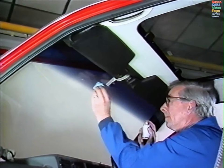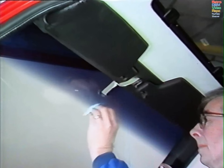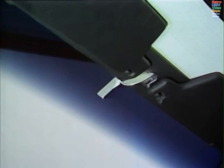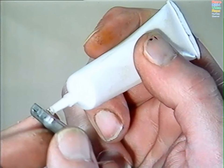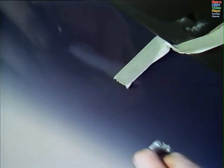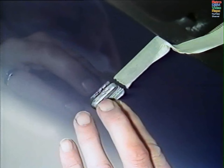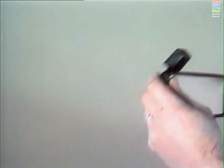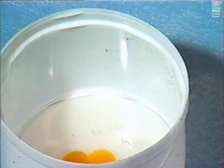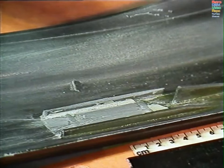Toughened acrylics, used here to bond a mirror to a windscreen. The activator is used to clean the screen before application. The adhesive is squeezed onto the mirror bracket. After 5 minutes, the bracket can be fixed to the screen. An hour later, the mirror can be fitted. There are also two-pack materials which can be used to fit bumper brackets.